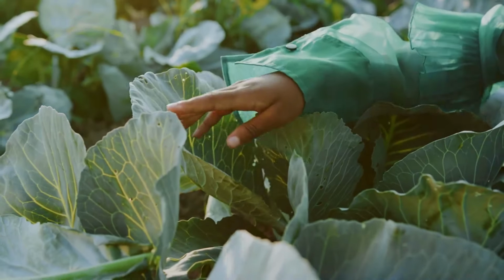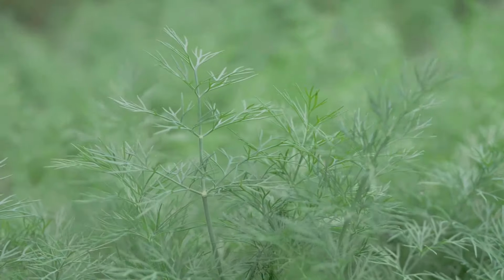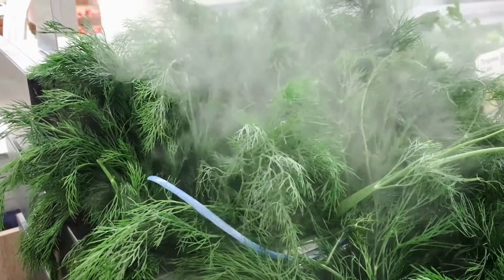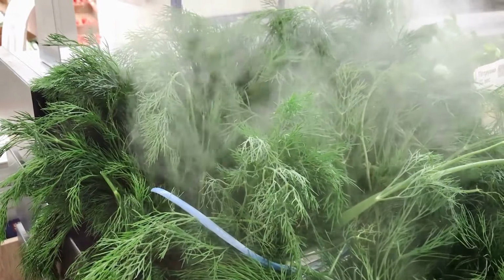For those growing cabbage, pairing it with dill can be beneficial. Dill attracts beneficial insects that prey on pests like cabbage worms. It's like having your own natural pest control agent right in your garden.